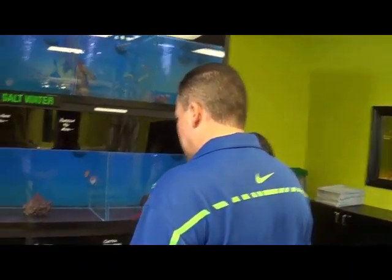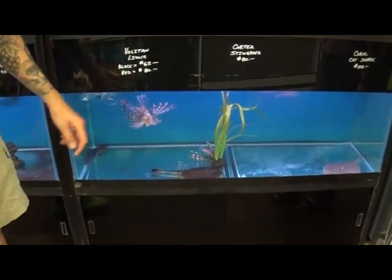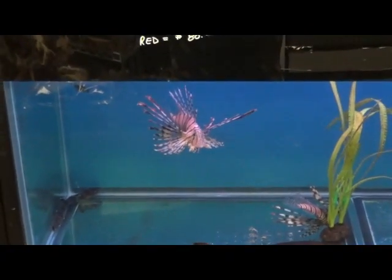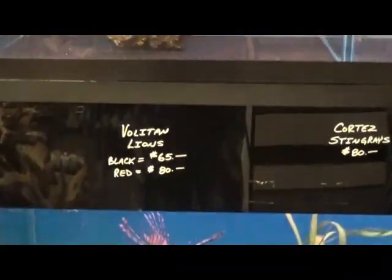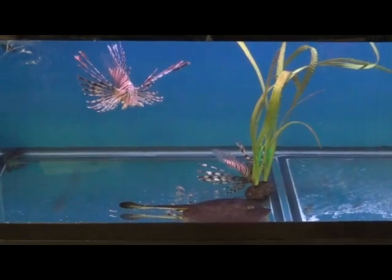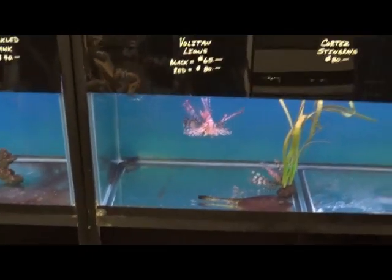He's got volatile stingrays. Lionfish. Just a bunch of fun stuff. Porcupine puffers. A little something for everybody. Which one's your favorite, whether you have a small tank or a big tank? I'm pretty partial to the sharks and rays and lionfish. I like aggressive. I just think it's a little bit more sinister. I like watching them get after the food. It's a lot of fun.